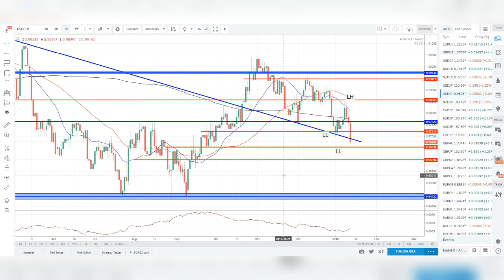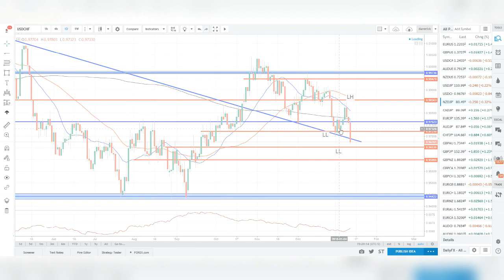So just look for bounces. Maybe price will pull back and retest this area here before continuing lower again, or maybe it'll just continue to fall. But again, another pair that we want to be looking for shorts on. I like the dollar weak, I like the Swiss franc strong, so we'll be looking for pairs there as well. Take us to the New Zealand yen.